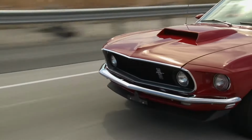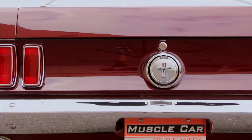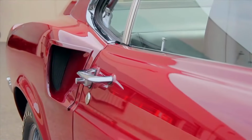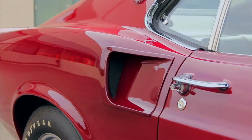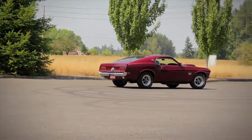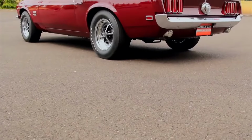Personally, I think the Boss 429 is one of the coolest Mustangs ever created. There's something undeniably thrilling about a car that was built to meet NASCAR standards and then unleashed on the streets. Its raw power, combined with its rarity, gives it an almost mythical status among Mustang fans. Whether it's the sound of that massive engine roaring to life or its simple, menacing design, the Boss 429 embodies everything that makes a Mustang truly badass.